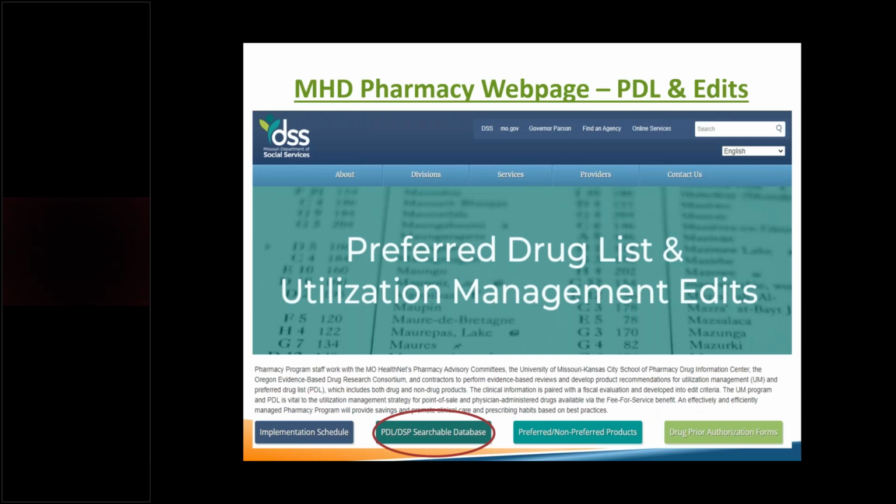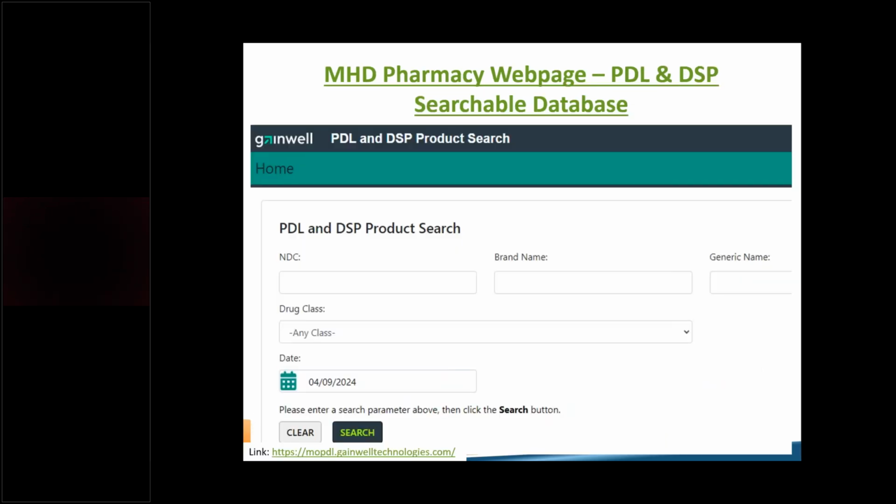Now, envisioning we clicked on the PDL and diabetic supply searchable database button. This is not a new website, so this will take you to a different website, but it's housed by our PDL vendor, Gainwell Technologies. Again, this specific website is not new, but for those of you that didn't know where it had moved to or the direct link to it or some of its functionality, I'll quickly run through.